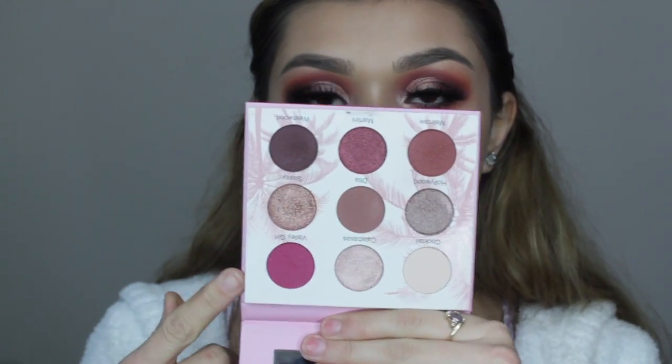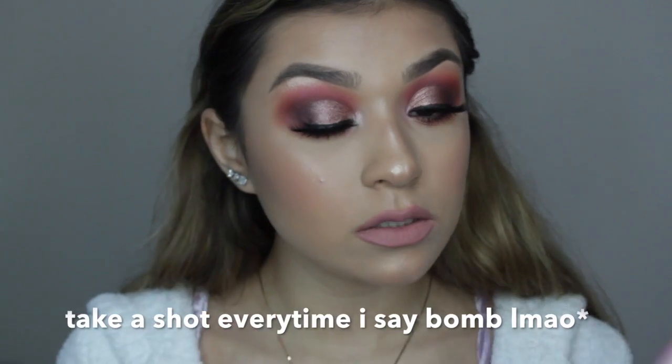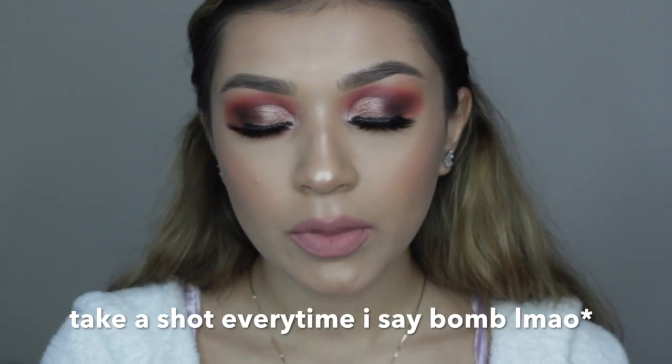This is like a perfect Valentine's Day palette or anything. If you don't have any mauve tones or pink tones, I definitely would recommend getting this. It has about everything. It has your bright pink, it has the shimmery shades. And let me tell you, this shimmery shade is bomb. This is what I have on my eyes right now. It's so bomb, guys. I didn't even have to use Fix Plus today. That's how you know it's a bomb shadow, okay?